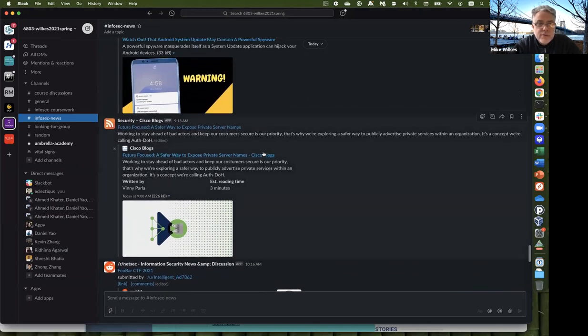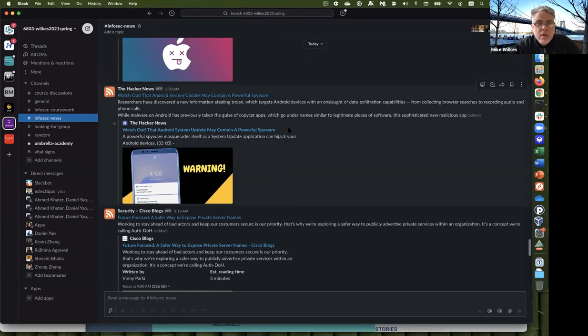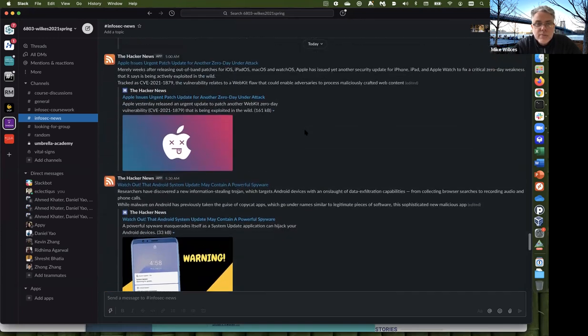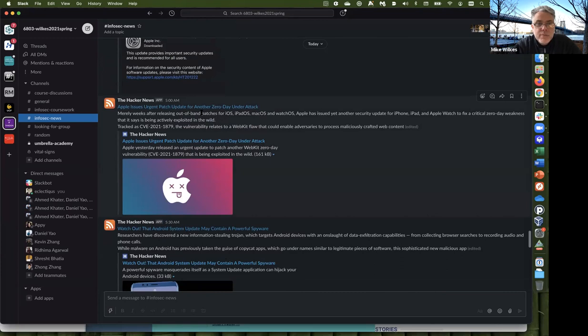Let's see, future focus, a safer way to expose private server names. No, watch out, the Android system update may contain a powerful spyware. Oh great, just the last thing we need, spyware inside of Android updates. Apple issues urgent patch and update for a zero day under attack.